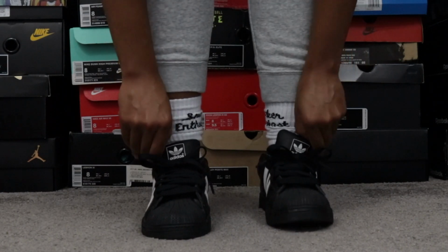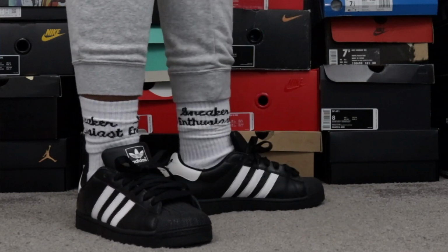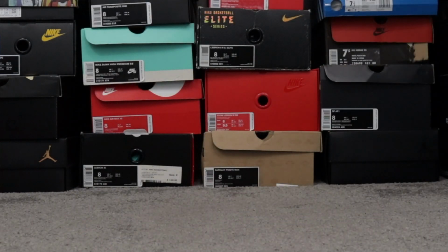So this one, I think I wore these a couple times during the last maybe couple of months. Just to run some errands. And it's the color that it is. You can definitely rock it as much as you want. That shell toe does get a little dusty, so if you care about that, you can go ahead and clean it accordingly. But it does collect some dust the way it's made. But overall, it's a classic, and you can just rock it. You don't have to really care what your surroundings are.